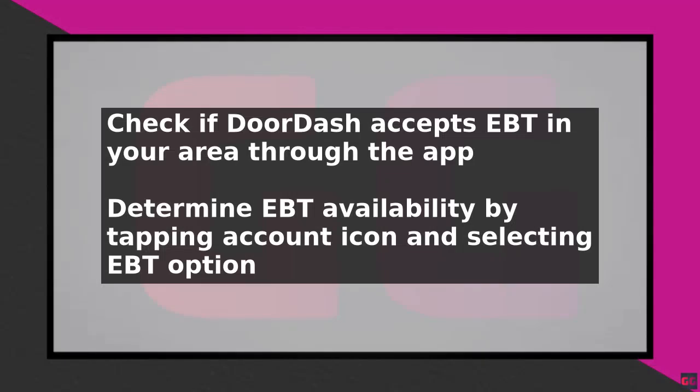To buy food using DoorDash with EBT, you must first check if DoorDash accepts EBT in your area. Currently, DoorDash has partnered with certain restaurants to accept Supplemental Nutrition Assistance Program benefits through its Dash Pass and DoorDash platform. You can determine if EBT is accepted in your area by opening the DoorDash app, then tapping on the account icon, and selecting the EBT option to see if it is available in your location.